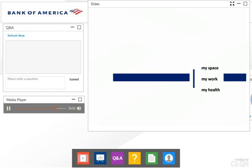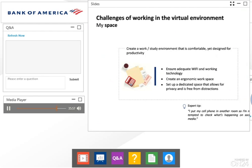So this slide aims to share how best to set up your home working or study area for success, thinking about being comfortable and also what's best for productivity. So a few suggestions there on screen include ensuring you have adequate Wi-Fi and working technology that you need in order to be successful. So making sure everything is charged each day and having a stable internet connection, turning off any distractions in the background will often help as well.